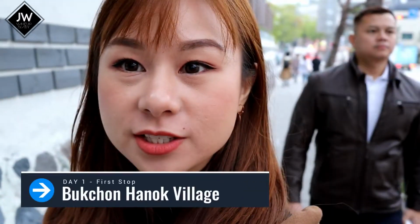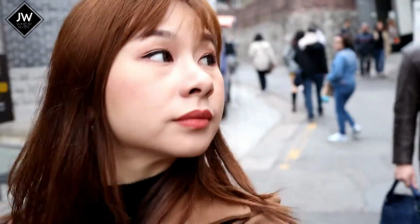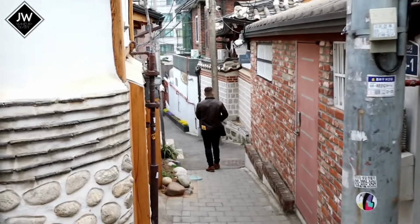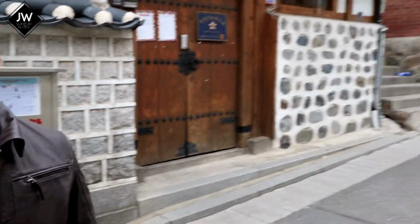We're on our way to Bokcheon village, so we're trying to find a place. So good thing we found the tourist information spot area, so we're now walking towards the old villages and hopefully we can have photos. So I'll show you guys how it looks like in a short while. Say hi to the camera. It looks nice actually, guys, like the old villages.